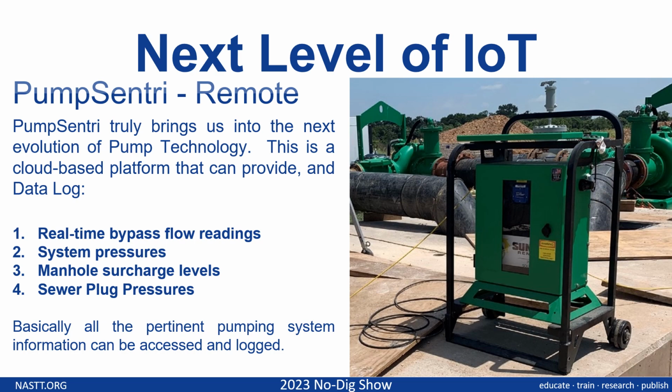So here's an example of the standalone version, which when incorporated remotely anywhere in the bypass system and with different sensor inputs, can provide real-time system updates on the actual flow of the bypass, system pressures, even manhole surcharge levels, and sewer plug pressures, all of which can be accessed online, and the information is data logged for historical data. Again, to be clear, this is not a replacement for PumpWatch. It is a tool to provide useful data to the pump operations teams, contractors, and the owners on the system performance.